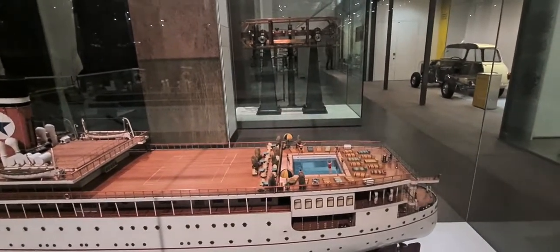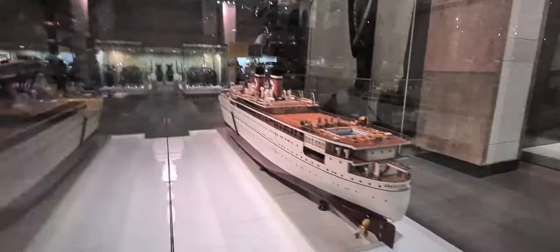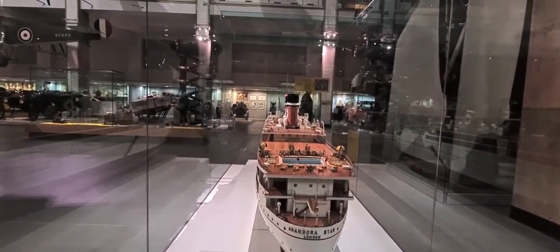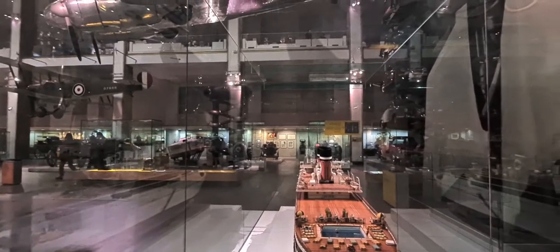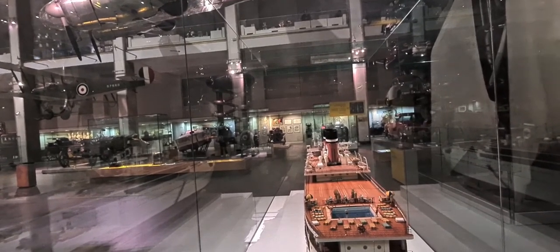You can see that swimming pool there. Andorra Star, London. So after the outbreak of war in 1939, Andorra Star was altered to become a troop transporter and supported the evacuation of Allied soldiers. So arguably, controversially in July 1940, while carrying a mixed crew of servicemen and civilians, the ship was torpedoed and sunk. It is estimated that about 800 lives were lost in the tragedy.